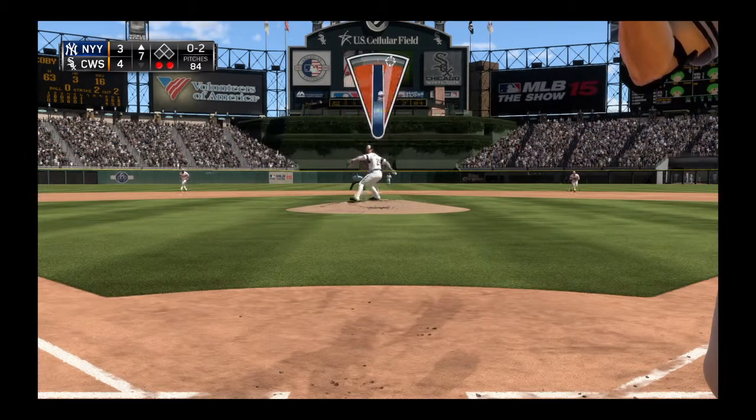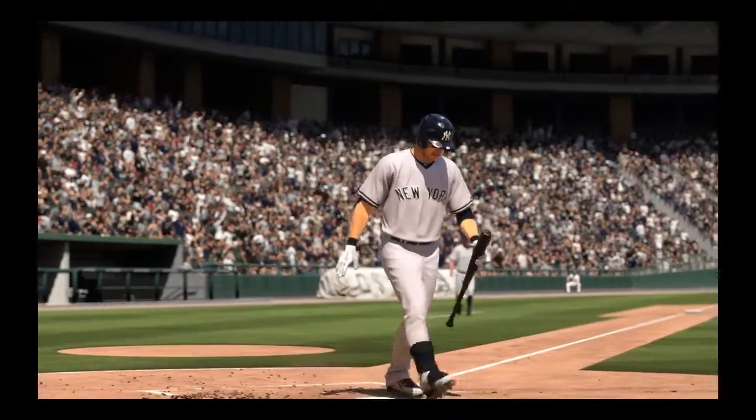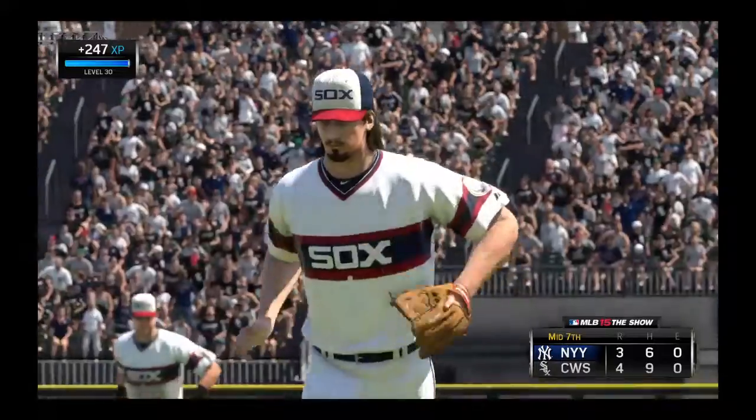And now a pitch on the way. And he struck him out, his 7th of the ball game, and that ends the inning. 1, 2, 3 go the Bombers. They still trail it here 4-3.